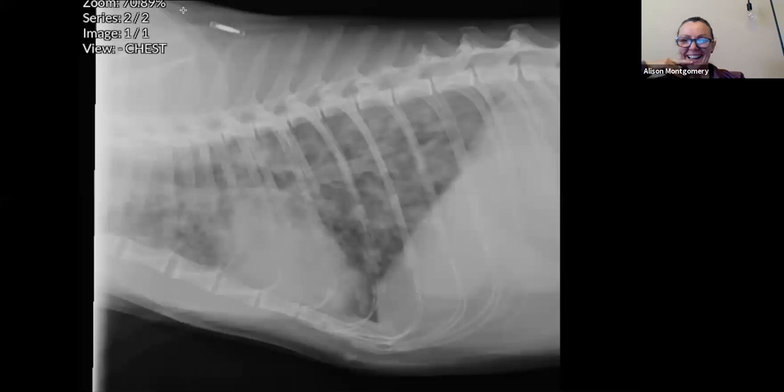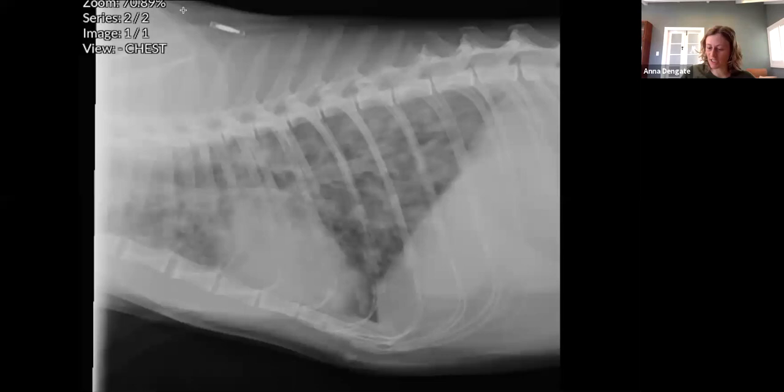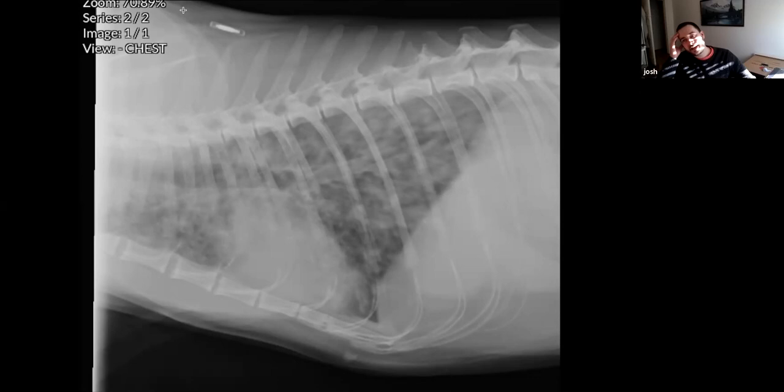So neurogenic, non-cardiogenic edema is seizure, head trauma, and electrocution are the main causes. And we don't really know what causes it, but all of a sudden the vessels get really leaky. I think there's some belief that there's massive vasoconstriction. So there's increased hydrostatic pressure or something as well. Is that?